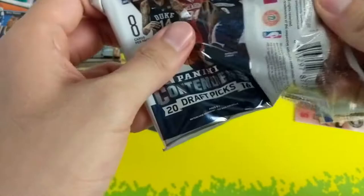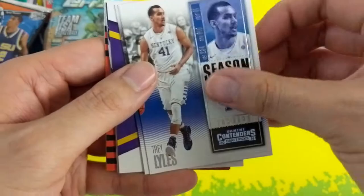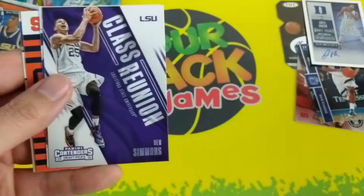Willie Cauley-Stein again. Trey Lyles. Justice Winslow. Game day, Ben Simmons. Nice. So I guess we can put that over there. Another Ben Simmons.